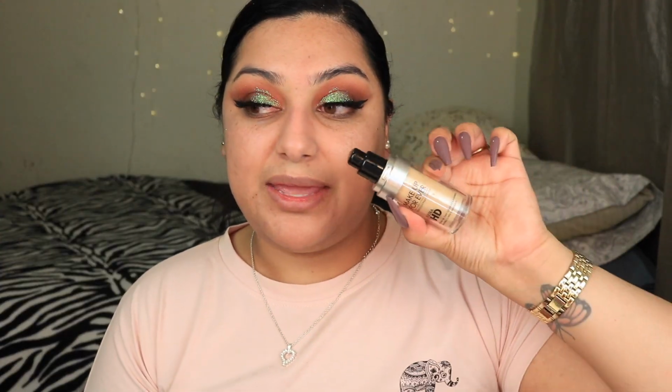I'm gonna go ahead and use the Makeup Forever Ultra HD foundation, and I'm gonna go ahead and use this. It is gonna be a little bit light. Ooh, a lot light.